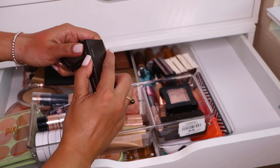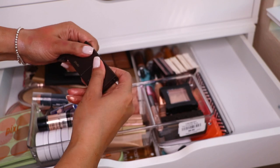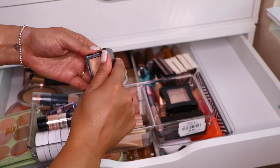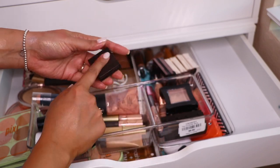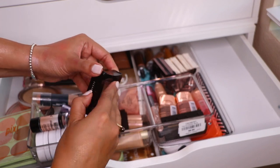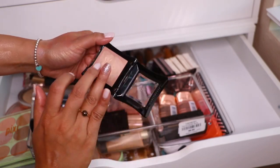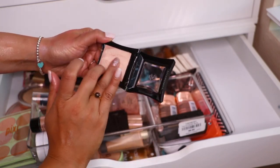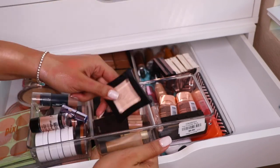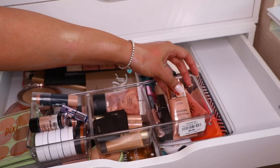Oh, the cream highlighters. I haven't used these, actually. So, I'm going to undo this one because I know I won't use that white shade. Let's see. That one I know I'll definitely use. This one, Illamasqua, whatever you guys want to say. I haven't used this at all. Does that feel weird? Maybe because I have powder already on me. I'm not going to use it, I already know it, so I'm going to pass it on to the side. Two L'Oreal Lumi Strobe Creams, which I'll keep for drugstore.